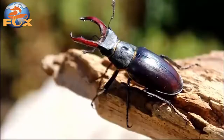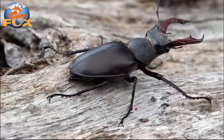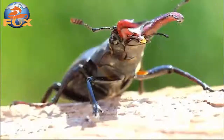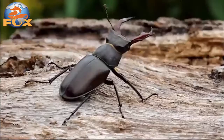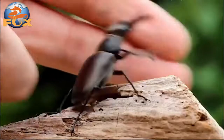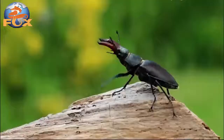Stag beetles are one of the most spectacular insects in the United Kingdom. The male's large jaws look just like the antlers of a stag. They spend most of their life underground as larvae, only emerging for a few weeks in the summer to find a mate and reproduce. Stag beetles and their larvae are quite harmless and are a joy to watch.